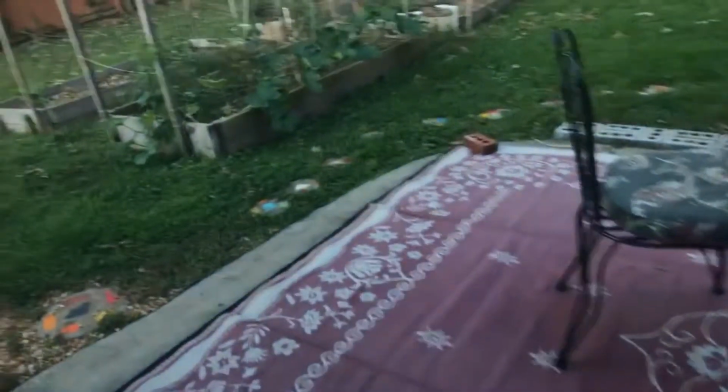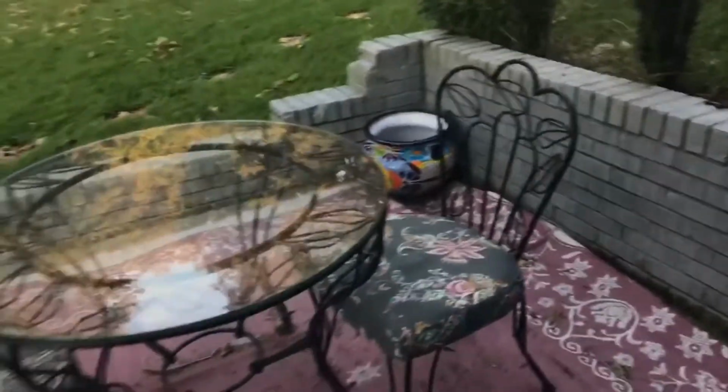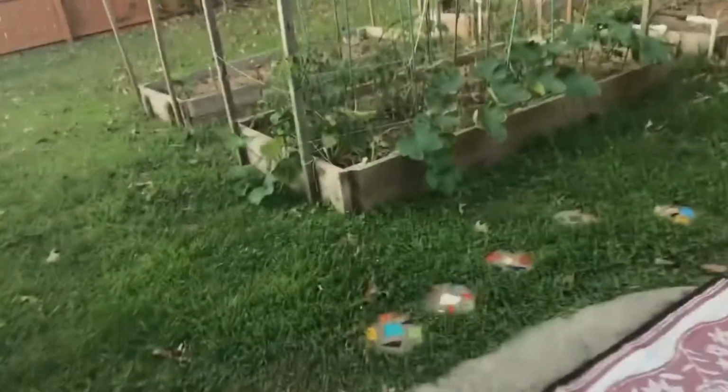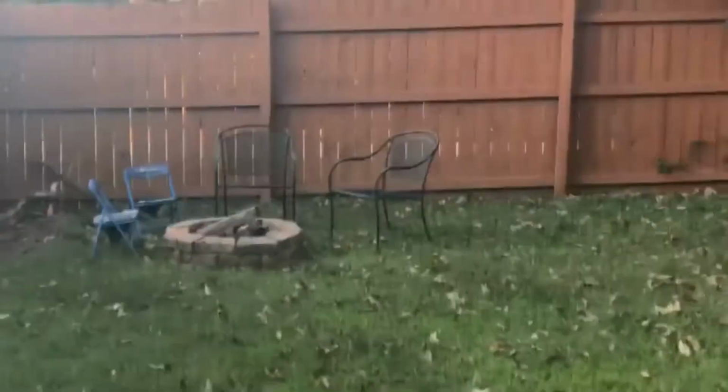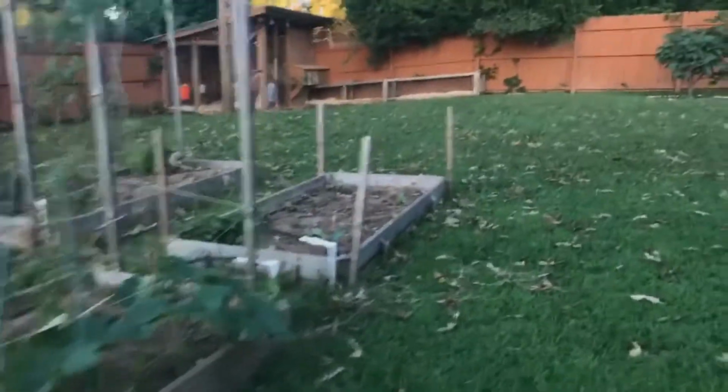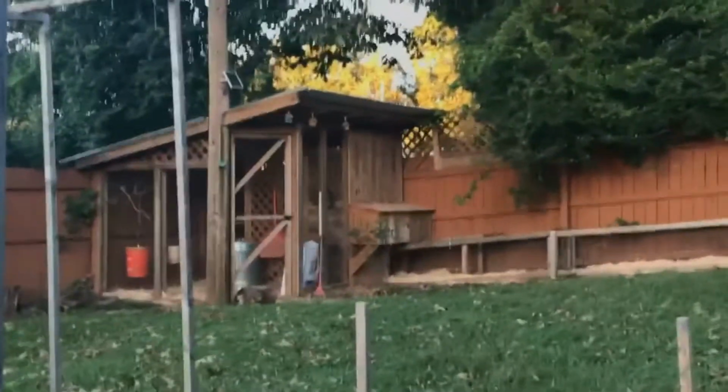Oh, I forgot to show y'all the backyard. Let me go out. All right, so this is what you get. It's a little loud because you got the little fan thing, but you got these cute vases and you got this outdoor glass dining table. I just heard something. I'm scared. You got a little bonfire area. You got the garden. I ain't finna walk all the way over there, but there's a chicken coop and then a place to relax.